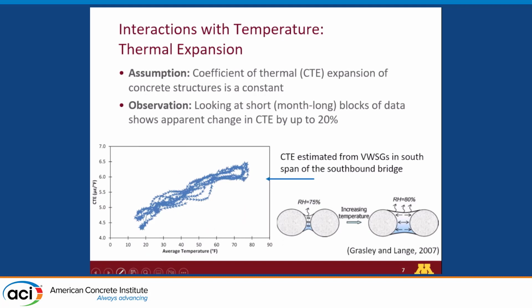Next, thermal expansion. Oftentimes we'll assume that the coefficient of thermal expansion is a constant. But what we ended up doing is sampling individual months throughout the history of the bridge, and we looked at the coefficient of thermal expansion for that month versus another month versus another month, and so on, and then plotted that against the average temperature that we observed during that month. Down here, this would be during the winter, with average temperature slightly below freezing at 20 degrees Fahrenheit, and then in the summer up around 80 degrees Fahrenheit here. And it does have a markedly linear trend.